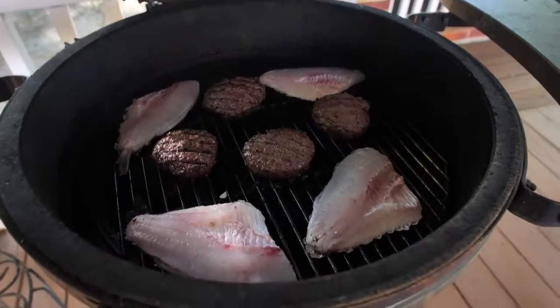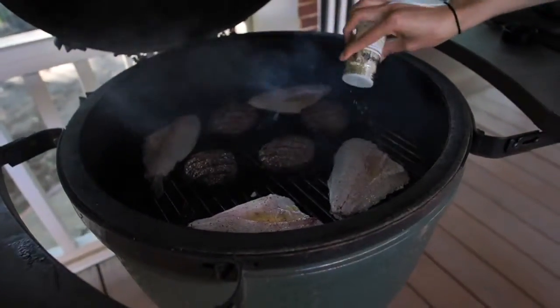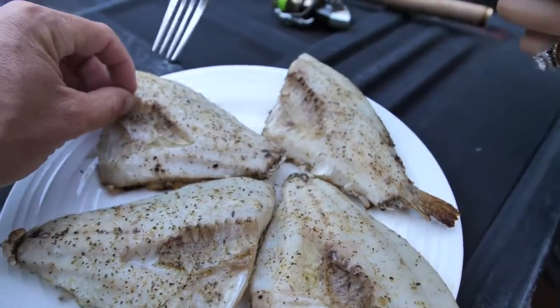Ooh, on the half shell. Those burgers look almost ready. So these will be done in about 15 minutes. Let's try it. All right. Let's do it. Like this guy? Yeah, the meat should be kind of soft. You should just be able to take your fork and kind of peel that rib cage.